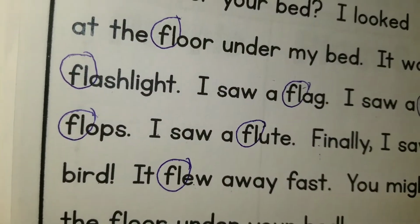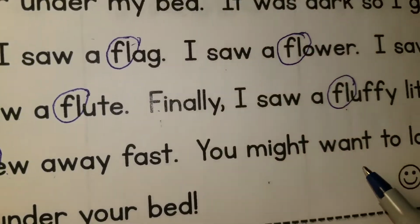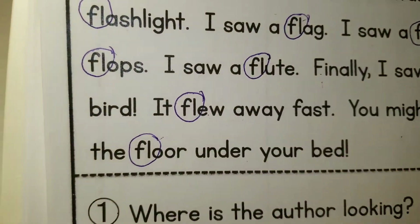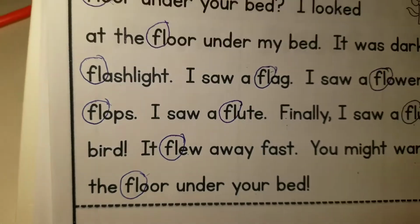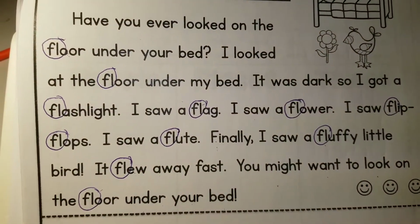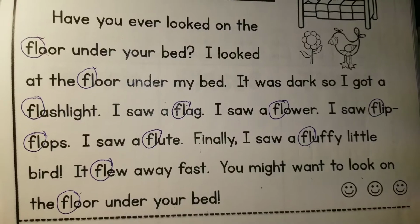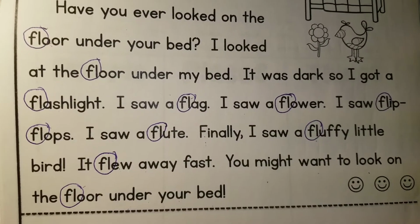Flew away fast. You might want to look on the floor. Here you have that FL blend again, under your bed. And now if you want, I got all the story on the screen, so you can pause the video now and you can circle all the FL blends, so you can circle them too.